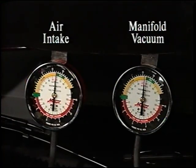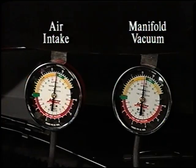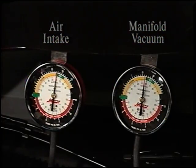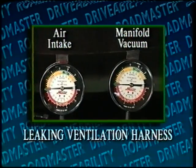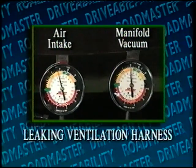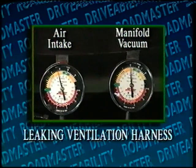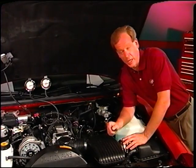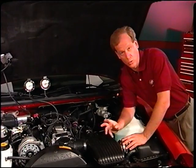If the vacuum levels climb quickly together and then stop at the same value, the harness is functioning properly. This one looks good to me. If the ventilation harness is leaking, the vacuum levels will climb quickly for a short period of time. Note that the vacuum gauge at the intake manifold will achieve a slightly higher vacuum level than the one at the air snorkel. A difference in the two readings of over 1.5 inches of mercury is unacceptable, and the harness should be inspected for loose connections or holes.